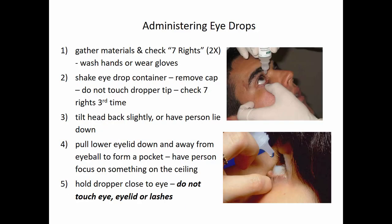Okay, so I'm going to go over the procedures for administering eye drops, and then next week I'll give you a demonstration and you'll have a chance to practice this. You will need to know how to do this for your practical assessment, which is at the end of the course. So we start with gathering all of our materials, our MAR sheets, drugs, anything else that we're going to need in order to do this procedure.